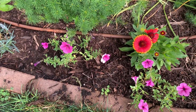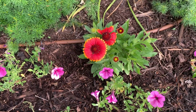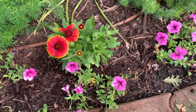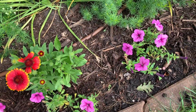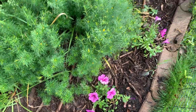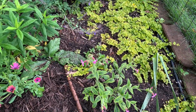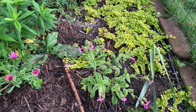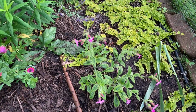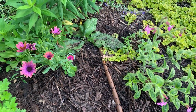I have some petunias in the front, and this is my gaillardia. Look at those colors, very pretty. I planted maybe 4 or 5 petunias on this side, and then I have the coreopsis that's going to bloom probably next week. And this is a perennial that I overwinter, and I don't know the name. If anybody knows, but look at those leaves, and the flowers are pink.